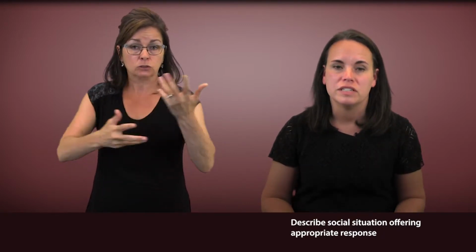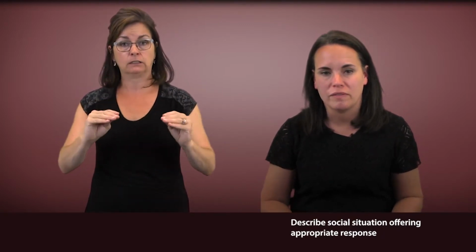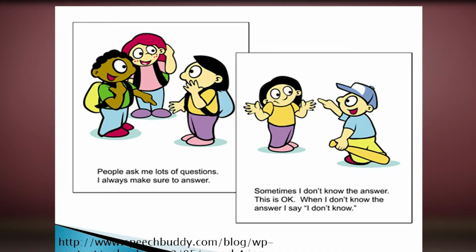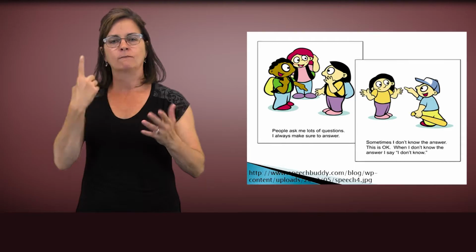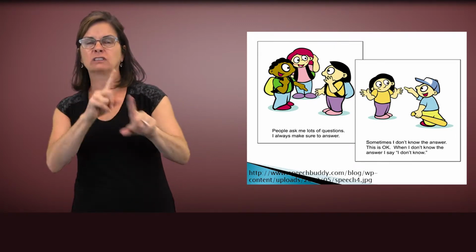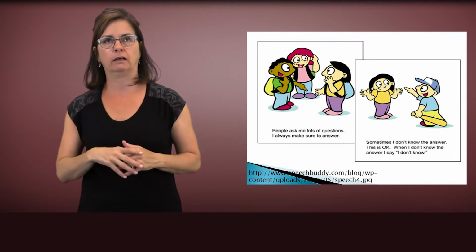Social narratives can be used to teach a very specific social skill or a very specific behavior. They're usually short, they're highly individualized, and they're often written in the first person from the perspective of the learner. So an example of that might be this one. Graphic: a cartoon image of 3 children talking is displayed beside a second cartoon of 2 children talking. The children are saying, people ask me lots of questions, I always make sure to answer. Sometimes I don't know the answer, that's okay. When I don't know the answer, I say, I don't know. So this is very specifically working on that social situation that young children with autism struggle with, where they don't know what to say. And so it's teaching them that it's okay, and here's what you do in that situation.